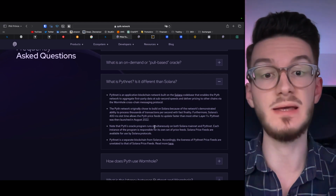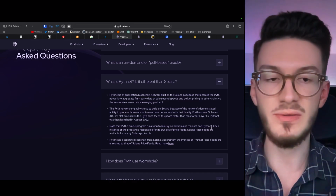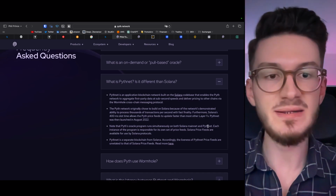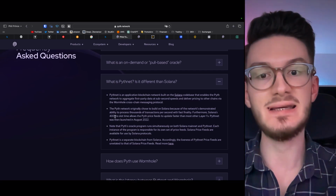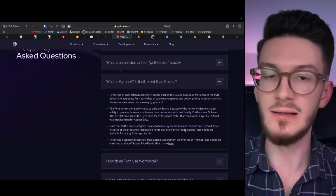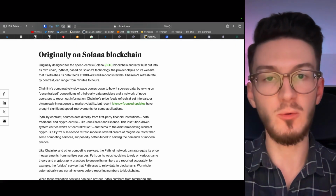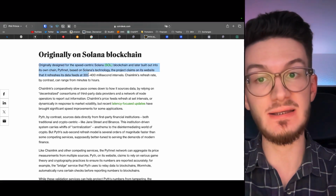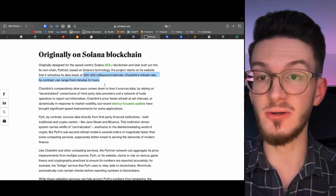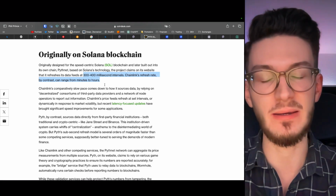It has to be noted that PYTH runs simultaneously on both Solana mainnet and PythNet, where PythNet is their own blockchain originating from Solana codebase as well. The reason they use Solana in the first place is it's blazingly fast. It uses a 400 millisecond slot time and allows PYTH to update their price feeds even faster than the competition. More specifically, as PYTH refreshes its data feeds at 300 to 400 millisecond intervals, Chainlink's refresh rate by contrast can range from minutes to hours, which obviously is a big difference.